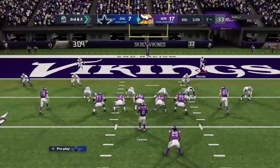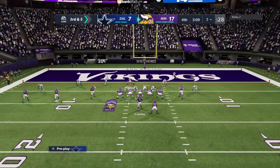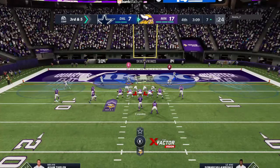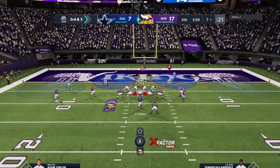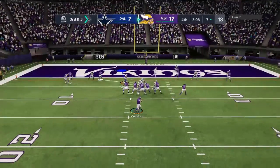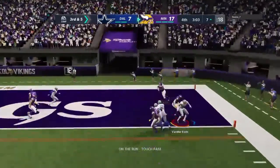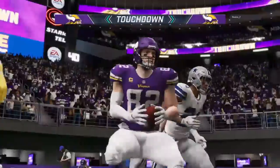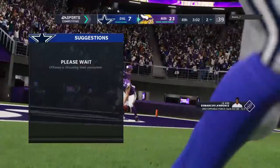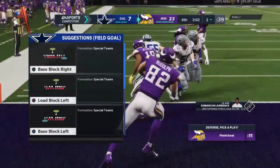The Vikings on 3rd down, as bad as you can be. 0 for 7 thus far. This will be 3rd and 5. From the shotgun, it's Cousins. Eluding the pressure right. And Rudolph has got it. The big tight end for a Viking touchdown. A 7-yard touchdown grab. And the Vikings are going to add on to their lead.